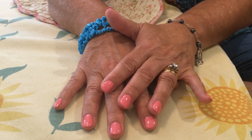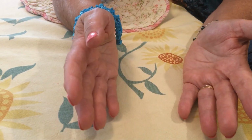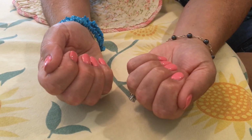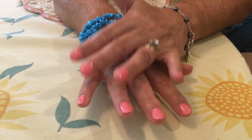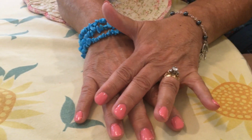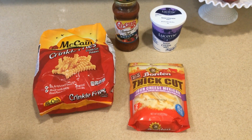So you get a color you really love that you can use throughout the year, like a neutral color. You're set to go. You have just saved yourself a lot of money if this is something you're into. So it's not for everybody, I'm not saying that, but if you are into this, man, what a beautiful job. Very impressed.